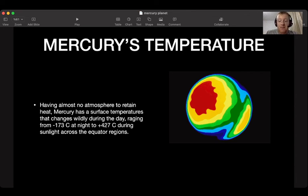Like I said, no atmosphere, so nothing can keep the heat on this planet. During the day, it goes all the way up to nearly 430 degrees Celsius, which would melt you instantly. And at night, it drops all the way down to minus 173 degrees Celsius. So during the night, you'd get frozen solid straight away. A lot of big temperature changes on this planet. So that's one reason why no one should live on that planet.